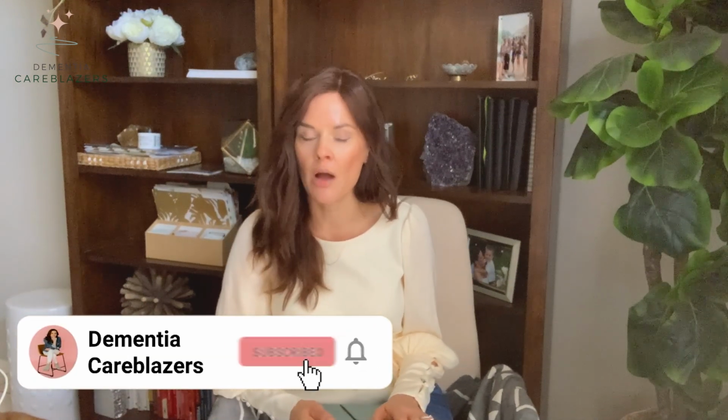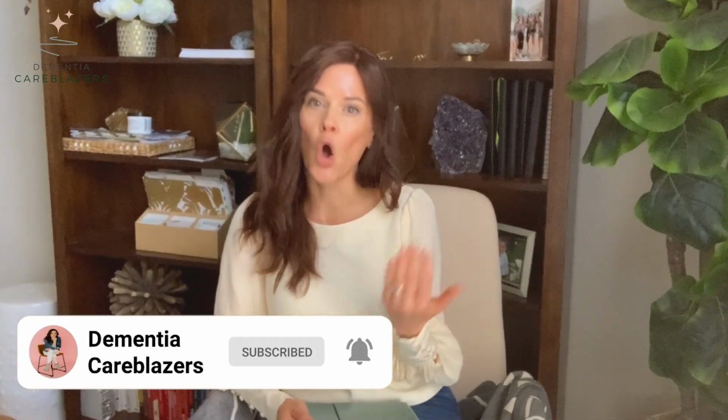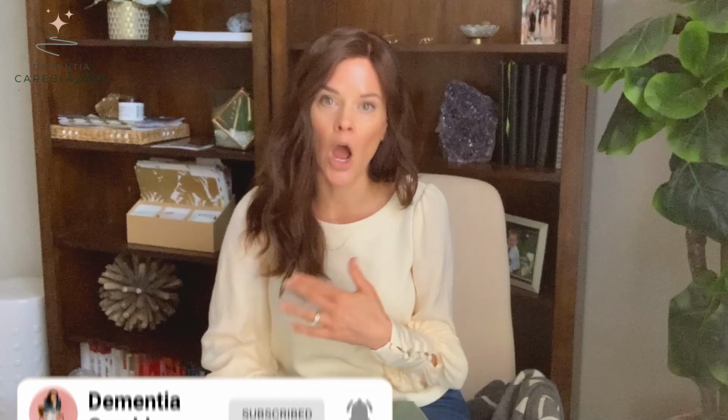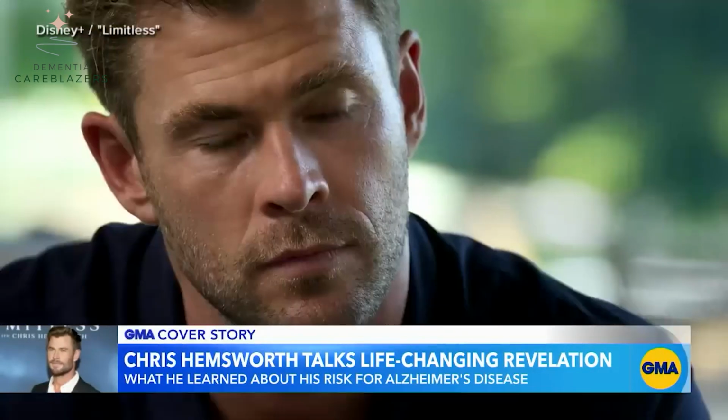Today we are talking about your Alzheimer's risk and the genes that all of us carry that may or may not put you at higher risk for Alzheimer's disease. This is in light of all of the press over the past 6 months about actor Chris Hemsworth having the genes that put him at risk for Alzheimer's disease.